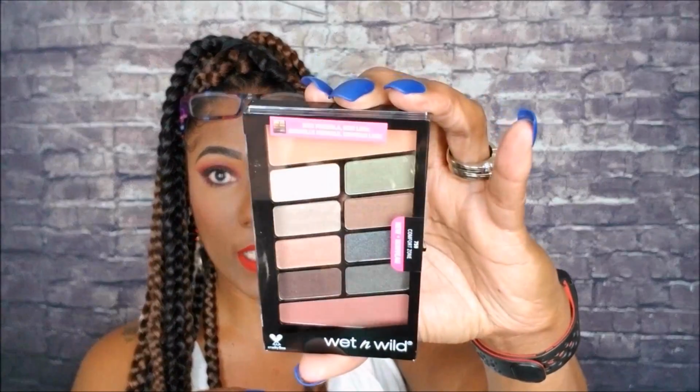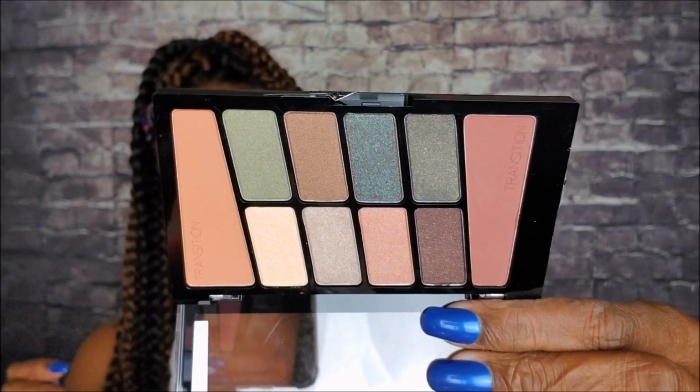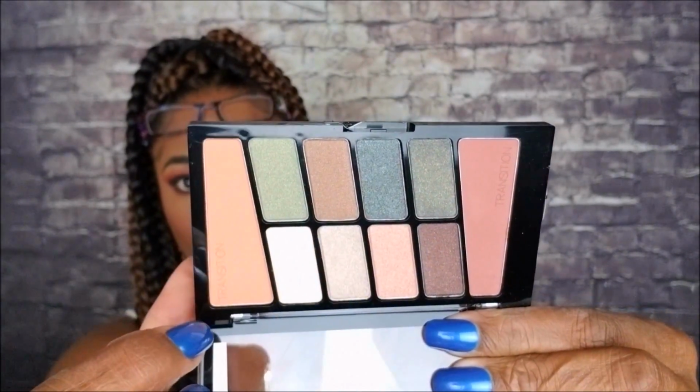Okay, so I did go ahead and pick up another one of the Wet n Wild Color Icon eyeshadow palettes. And this is the one that I got. Really pretty. This one is number 759, Comfort Zone. Let me go ahead and open this up so you guys can take a look. This is what this palette looks like. Very pretty shades. When I saw it, I fell in love with this color here. It looks kind of like a dual chrome type color, and then the greens and the browns. It just really looked very pretty to me, so I wanted to go ahead and pick this up.